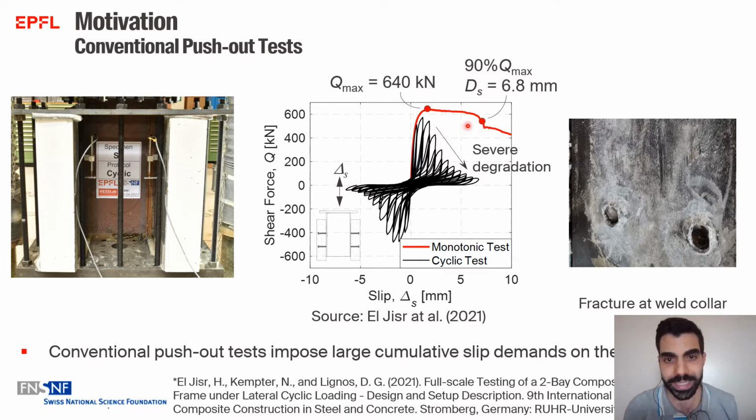Nevertheless, these cyclic push-out tests impose large cumulative slip demands on the shear studs, and these demands are not representative of the actual demands under an earthquake load. Another thing that is important to note is that these conventional push-out tests do not account for the stress state in the slab, that is tension or compression, nor do they account for the redistribution of the forces between the shear studs of a composite steel beam.